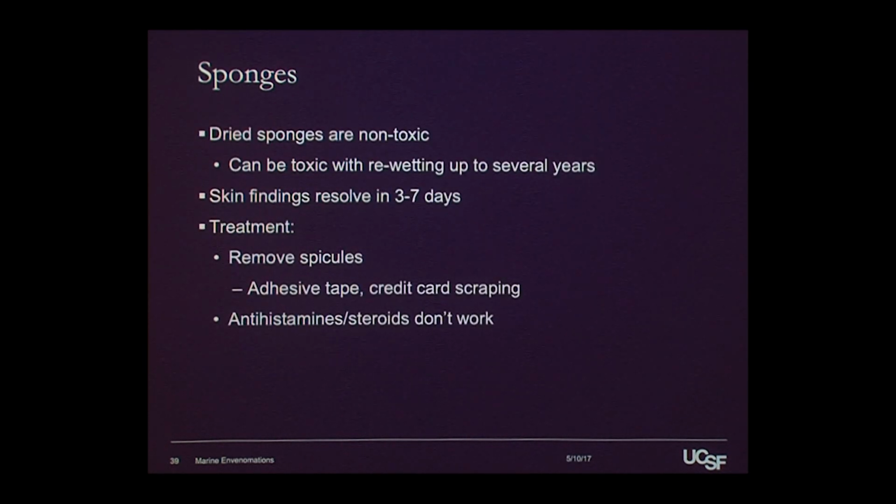It's important to remember that the dried sponges themselves are non-toxic. However, with re-wetting, that same sponge that was dried and non-toxic, if it gets wet again, can be toxic, and that effect can last for years. If you do come in contact with one, rest assured, the skin findings generally will resolve within 3 to 7 days. Then the treatment is also pretty straightforward. You want to remove those spicules, right? Things that have been shown to be effective are any sort of adhesive tape. And again, a credit card in your wallet comes in handy for a lot of things.